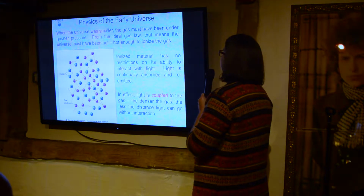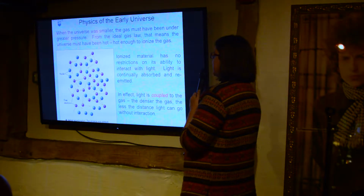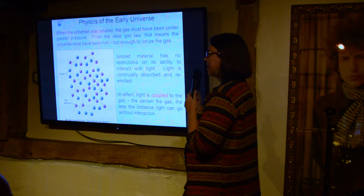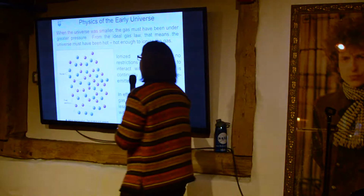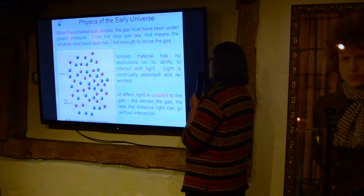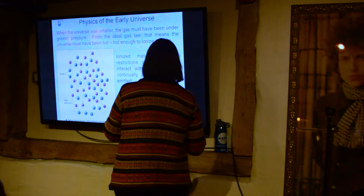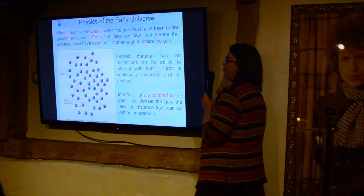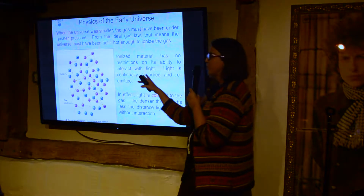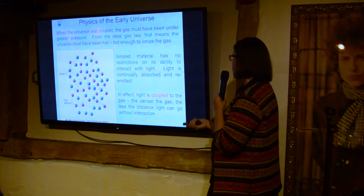Universe is pretty hot. Any particles of gas, baryons, are ionized. So the electrons and the protons are pulled apart. Ionized material has a charge, electrons and protons. They interact electromagnetically with photons, with light. Light is continually absorbed and re-emitted, it's scattered. So early on in the universe, electromagnetic radiation, light is coupled to the baryons, the stuff you and I are made out of, gas. Denser is the gas, everything's closer together. Those photons, that electromagnetic radiation cannot go very far before it interacts with another charged particle.